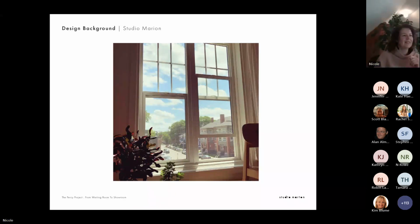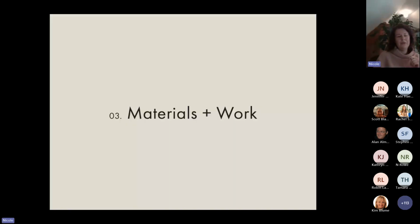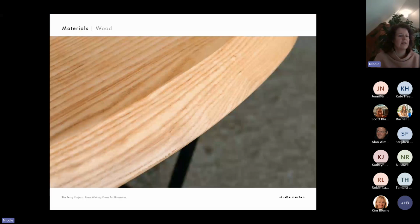It's been great. So I just wanted to review some of the materials I work with, as well as some of my work over those past several years. So this includes work that I did within teams as well as on a freelance basis. Wood.